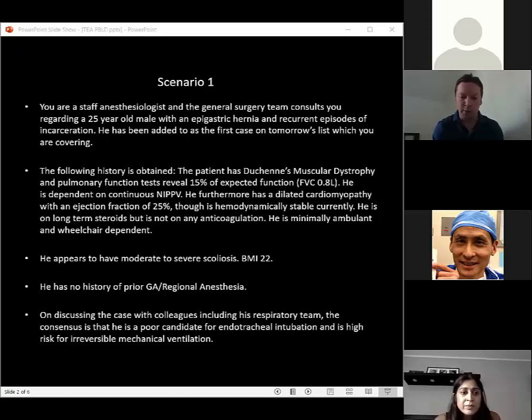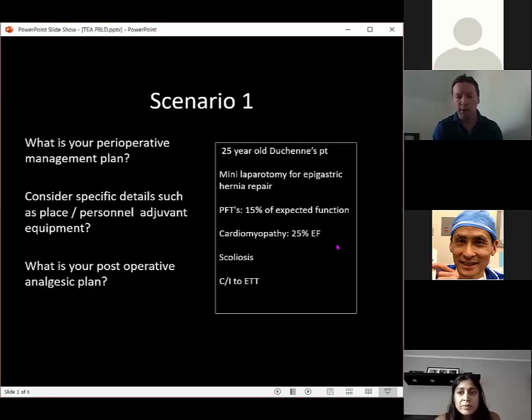And it's a very complicated case. You discuss it with colleagues, including his respiratory team. And the consensus is that he's a poor candidate for endotracheal intubation and would be at high risk for irreversible mechanical ventilation. So really the question is, what is your perioperative management plan and what specific details such as where you do it, what personnel, what adjuvant equipment would you consider? And secondly then, what is your post-operative analgesic plan?